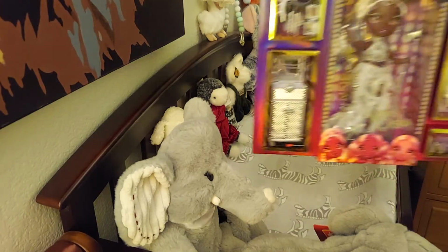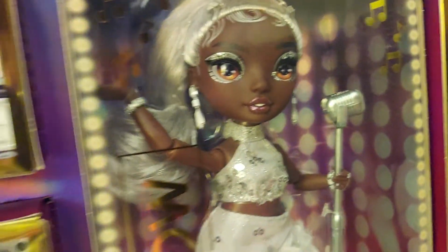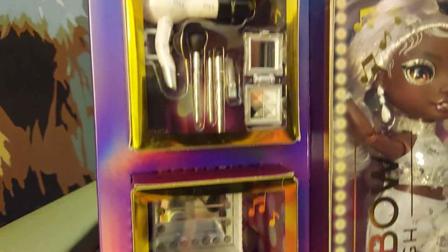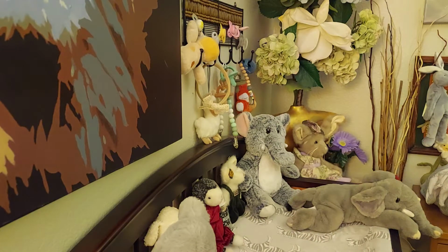And then I got the Visions one. I should have got the Visions one. The Visions one. Rainbow Vision, Aisha. I think she's adorable. The same concept, the working suitcase, cosmetic case, and her brushes. And she has the extra outfit, a microphone. Yep. So I thought those. I just got that one.